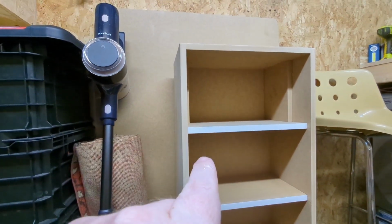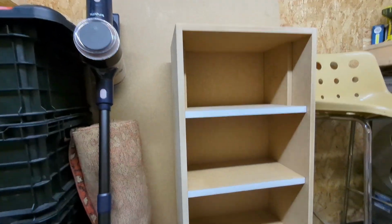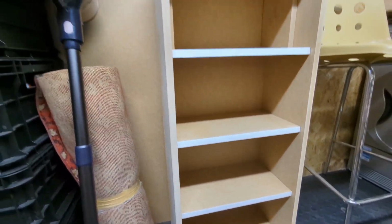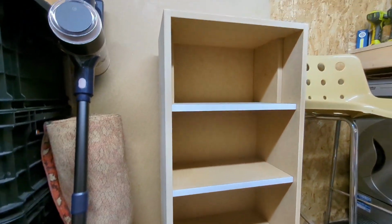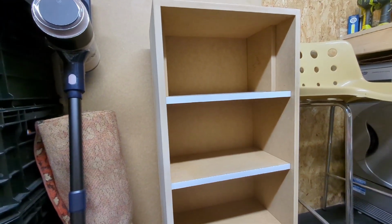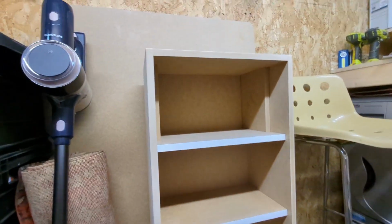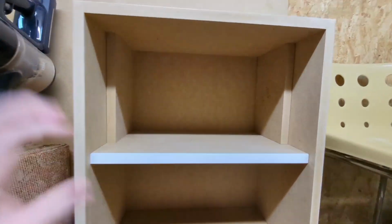Then the actual frame will also get the edge banding on, as will the door. I'll also edge band that, and then we'll prime it. As you can see, I've already started priming the actual door. So we'll prime it up.